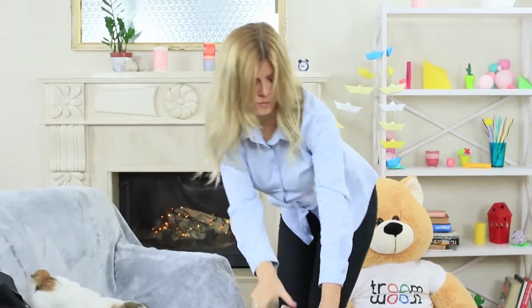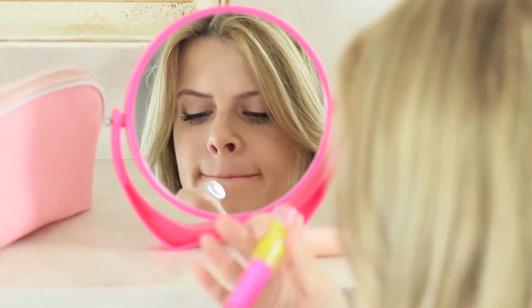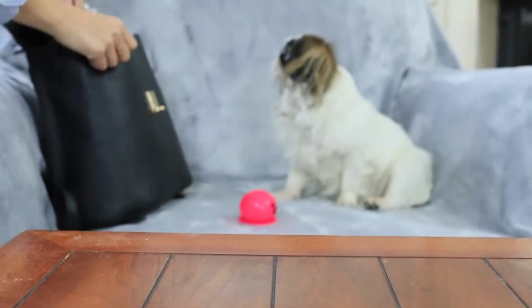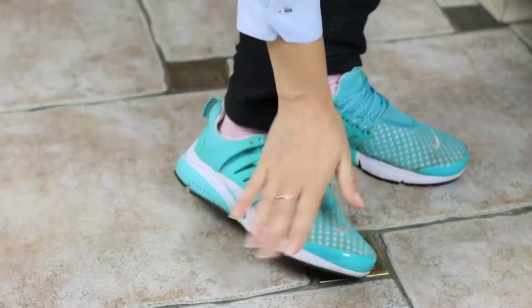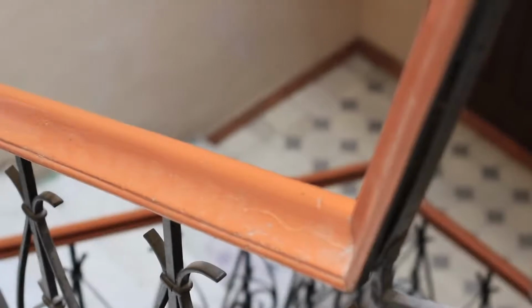Getting ready in the morning is an important ritual for every girl. It's a real challenge to complete your makeup and leave home in time. Besides, you should put everything into your handbag, not forget to pick up your keys, say goodbye to your pet. See you, frou-frou, behave yourself. Put on your shoes. Why are my sneakers so dusty? Close the door, and rush down the stairs holding onto the handrail.